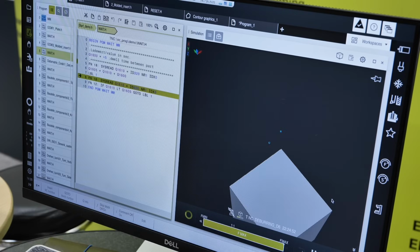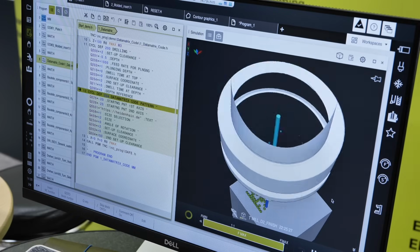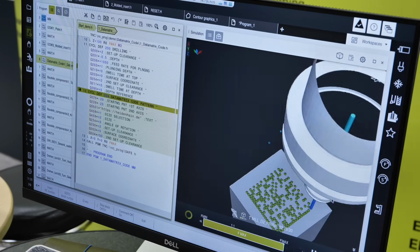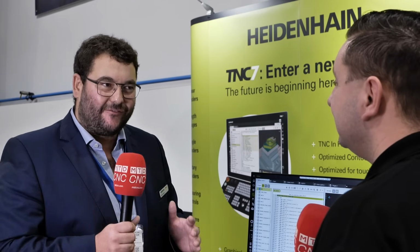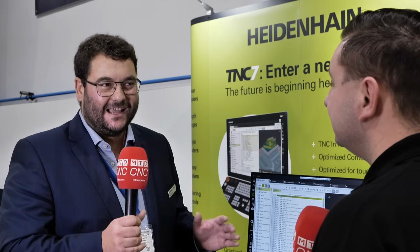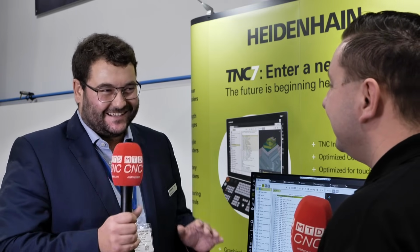Everyone wants to know about everything. Many customers come to our booth and want to see it, and often they come and say, what should I buy, a TNC640 or a TNC7? After we show them the new functionalities and the new user interface, everyone says, I need a TNC7. It's ridiculous, it's perfect.